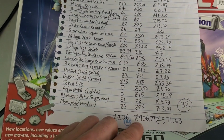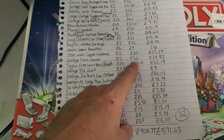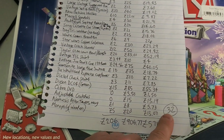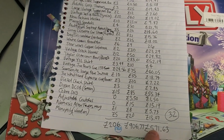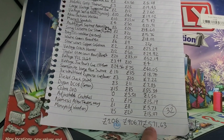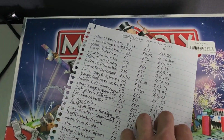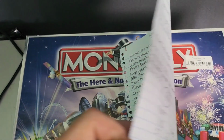This is the sales, before all the stuff is taken off, on my eBay. And this is the profit I got on eBay. So I sold 32 things on eBay, and my profit after post and packaging, the fees and everything, came up to £571.63.